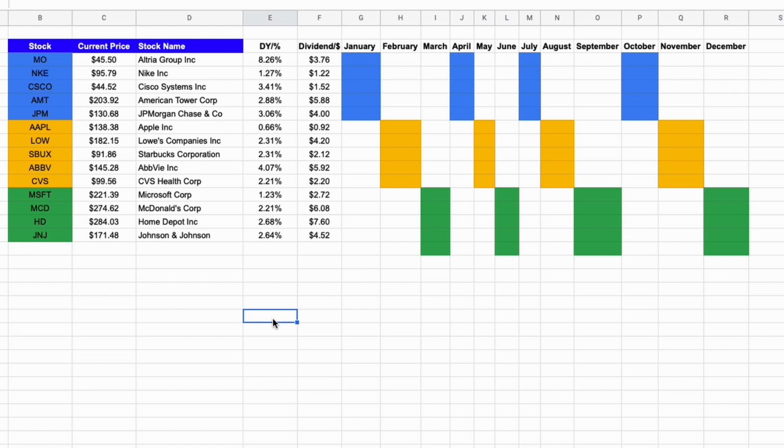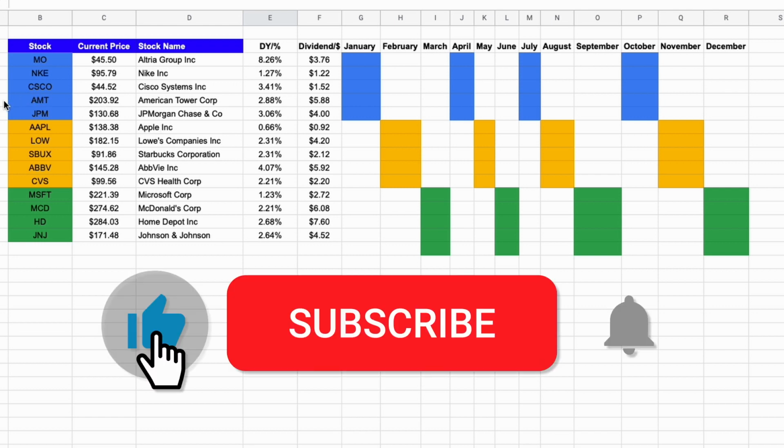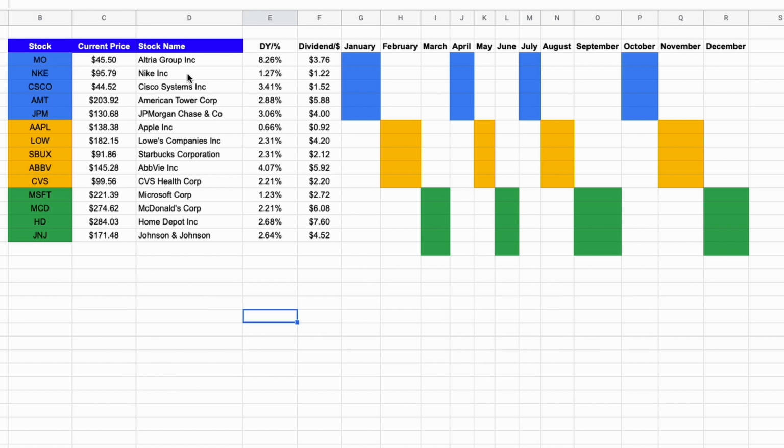For the companies that pay dividends in January, April, July, and October, we have Altria, which is a tobacco company. Then there is Nike, and Cisco Systems, which is in ICT. Then there's a real estate investment trust in the form of American Tower Corporation. Then there's a financial stock, JP Morgan Chase. All these companies can pay you a decent amount of dividends, just shy of $15 per year, if you add up the amounts that you can receive from these companies.